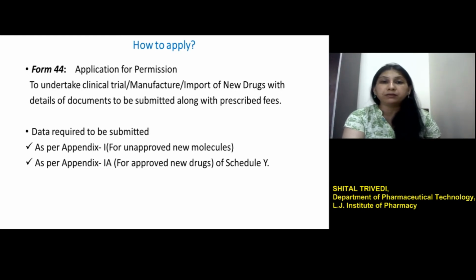So how can the applicant apply? Those who want to apply for manufacturing a new drug, or to import a new drug, or to import or manufacture a fixed dose combination, or those who want to conduct a clinical trial, they can apply in Form 44, that is as per Schedule Y of the D&C Act, along with the required documents and the prescribed fees. The data can be submitted as per Appendix 1 for the unapproved drug and as per Appendix 1A for the already approved drug.